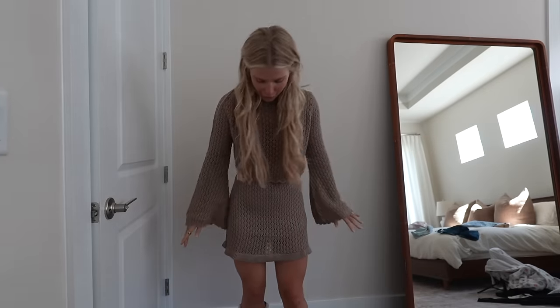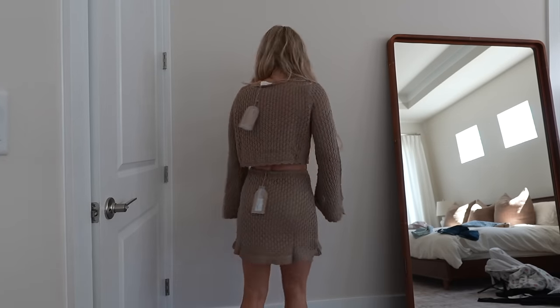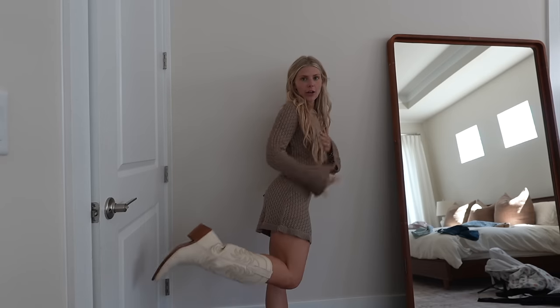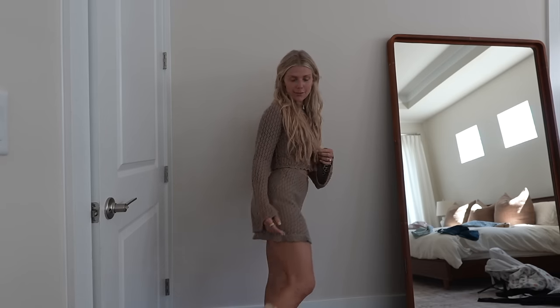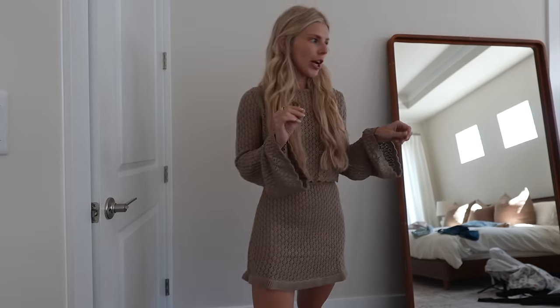Outfit number two. This is a win. This is gonna be one of the outfits. I freaking love this. I have it on with some cowboy boots, some cowgirl boots. And I think that this is a vibe of an outfit. These are all from Meshki, the one I just tried on, this one, and then I have one other outfit.